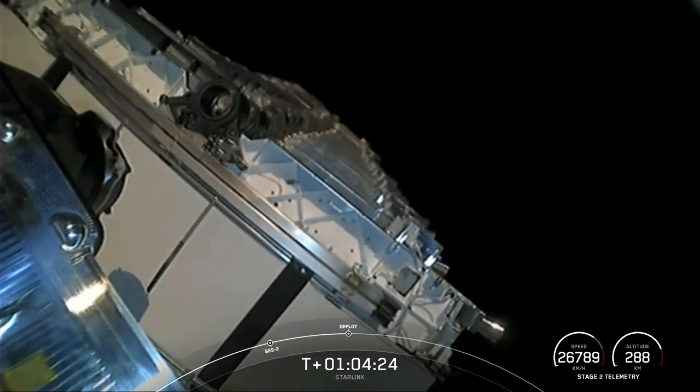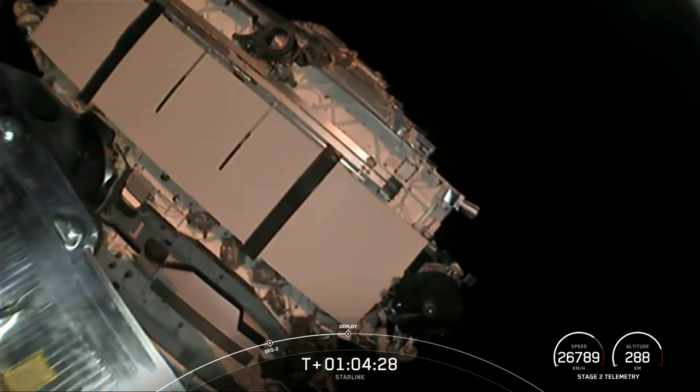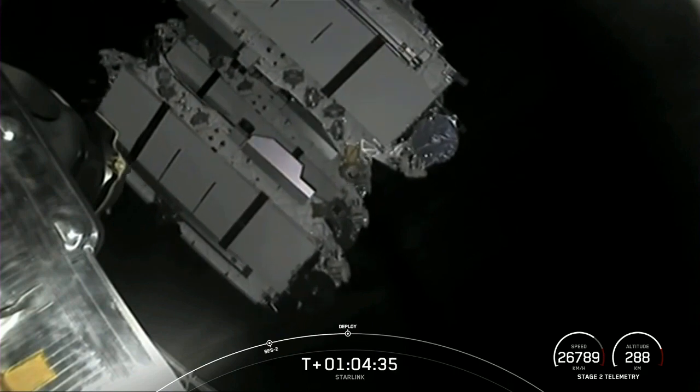And shortly after this, they're going to deploy their individual solar arrays. And over the next few days and weeks, they're going to distance themselves from each other and use their onboard ion thrusters to make their way to their specific operational orbits.